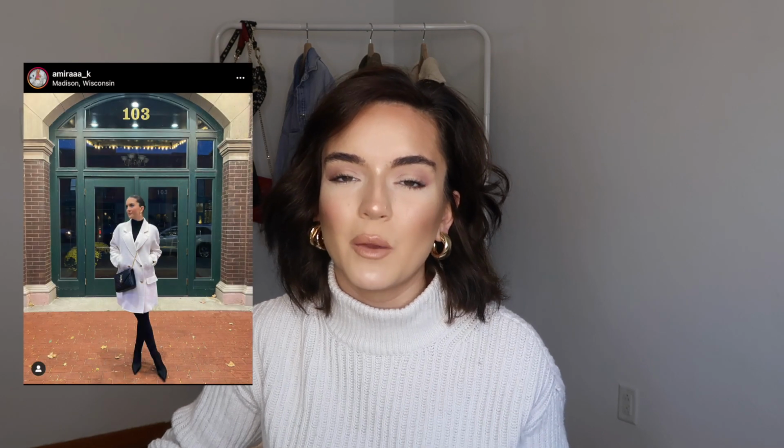I thought it was way too big, but I feel like I just had to put it on with an actual outfit, and I had to do my hair and makeup to see if I really like it or not, and I love it. I wore this a couple weeks ago when we went out on a date night, and I posted a picture on Instagram.